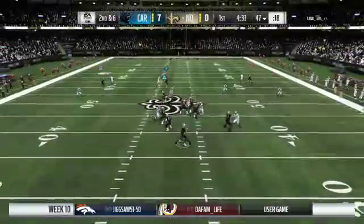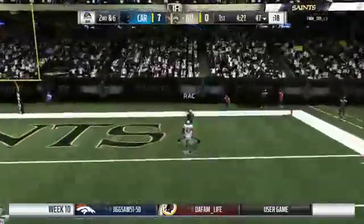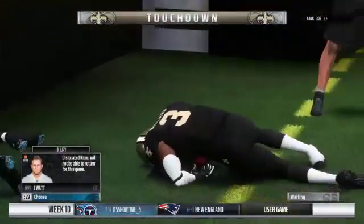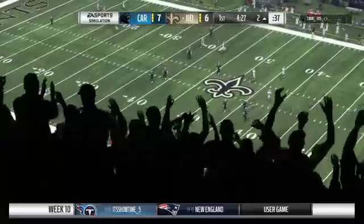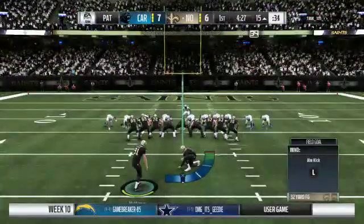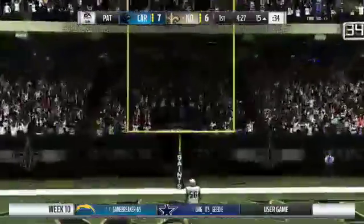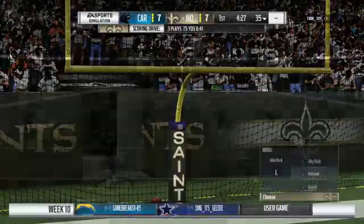Bortles to throw on second down. He's going to float this one deep right side. And he's got it. It's caught in the end zone. Touchdown, New Orleans. A big play there with his first career NFL touchdown. And the Saints are within an extra point of tying this thing up. McManus's point after is good, and we are tied at 7.